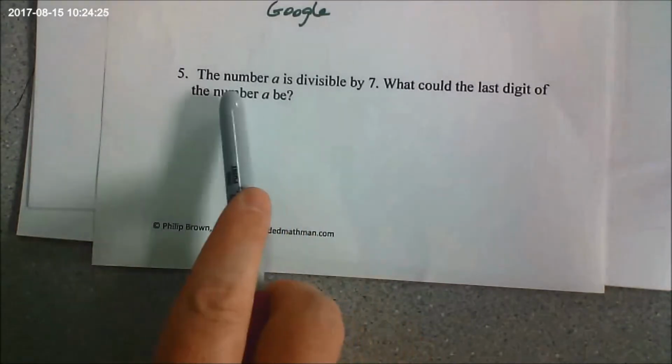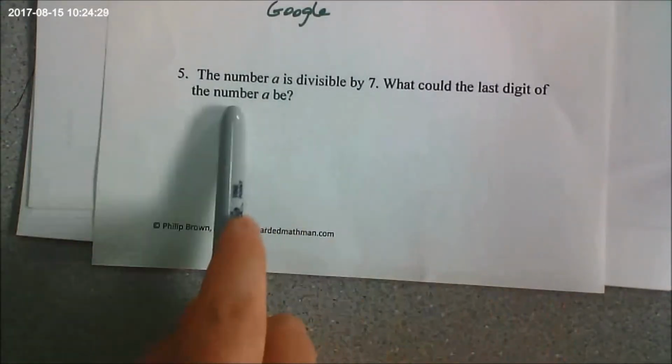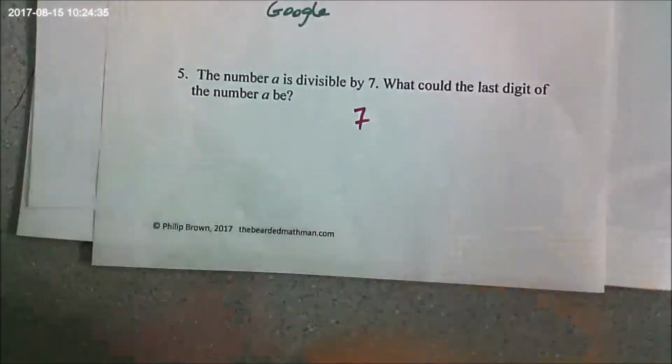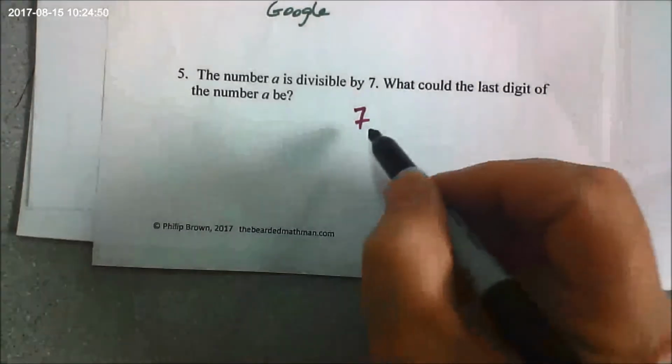Okay, now this one cracked me up. The number A is divisible by 7. What could the last digit of A be? Now, a lot of people said it could be 7, and that's not wrong. It's not really right either. Because 77, right? Oh, wow. 777, that's true. But is that the only answer?